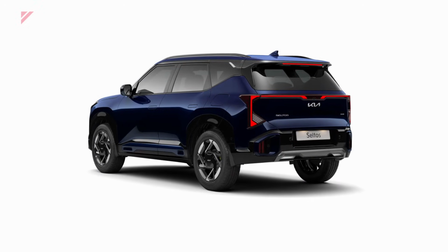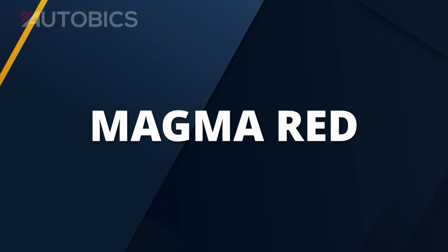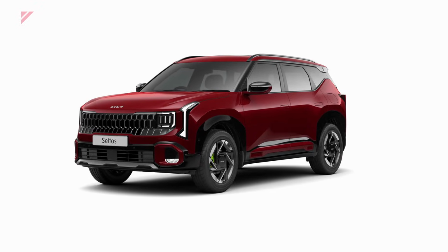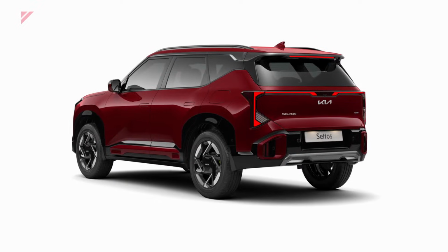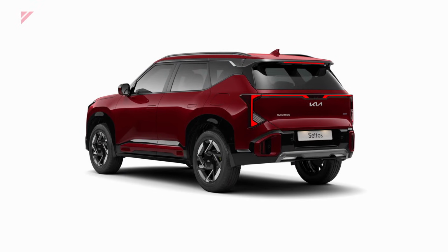And the color of pure adrenaline, Magma Red. This is a fiery, punchy red that perfectly matches the GT-Line's sporty DNA. If you want your Seltos to look like it's moving while standing still, this is the one.